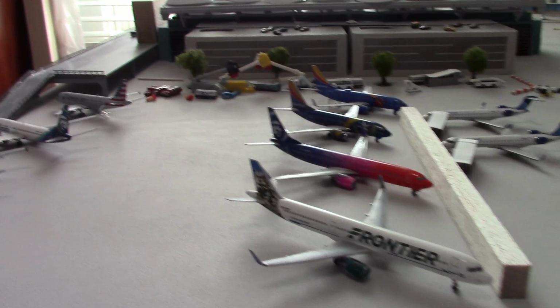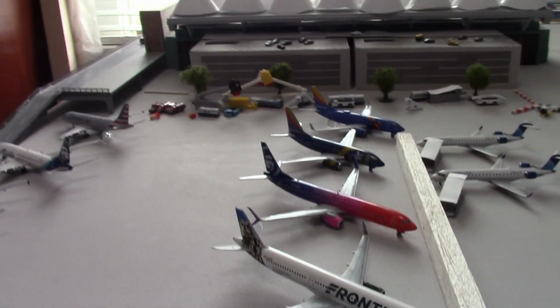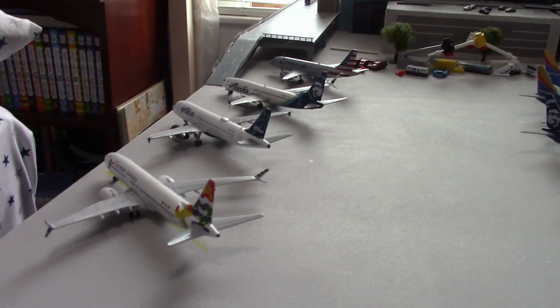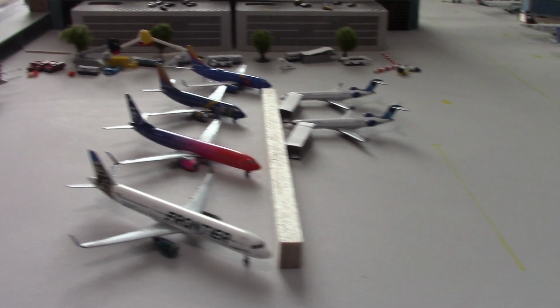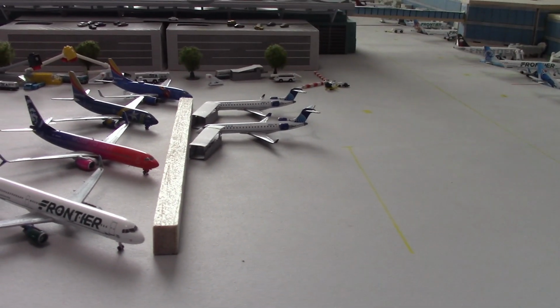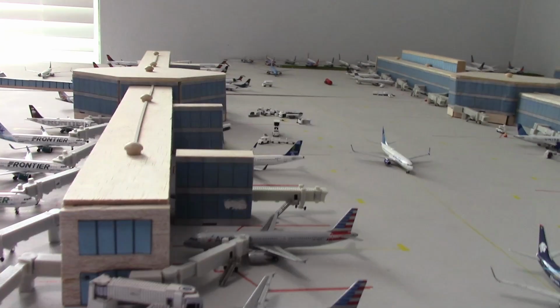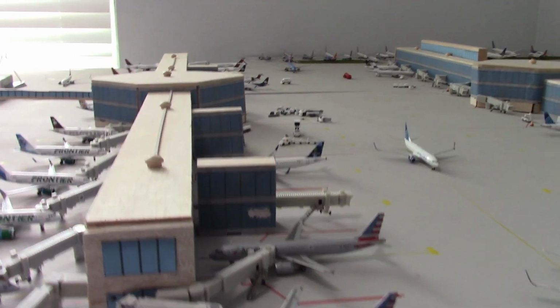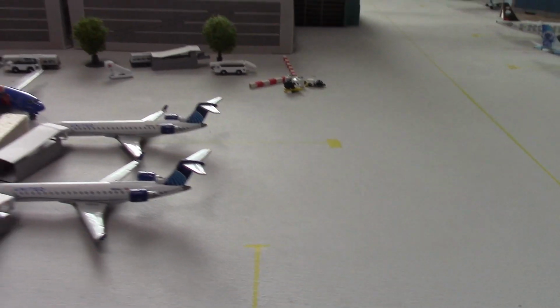Now if we come over here, you can see we have a couple Alaska planes grounded, some Southwest, and then over here Cayman Airlines, JetBlue, Alaska, American. Most of the international carriers are not even in this airport update. As you can see, this terminal is very empty, pretty much gone. But we'll get straight into this.